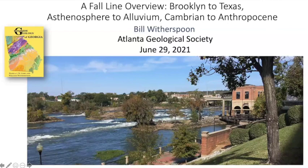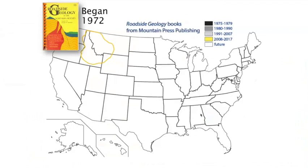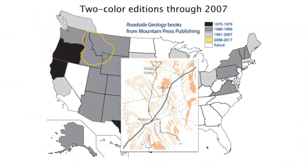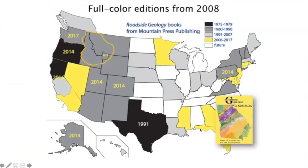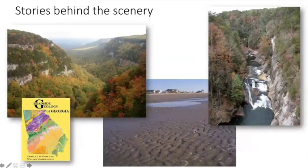I'll just say a little more about Roadside Geology of Georgia, which most of you are probably familiar with in any case. It came out of the Roadside Geology series. It started in 1972 in Montana and Idaho, grew across the country with two-color editions with maps that looked like this, but great, interesting information. And then in 2008, they started running full color editions that had full color maps. And we were fortunate to be, in 2013, one of those. And so, of course, the name roadside is more applicable in places like Montana than it is in Georgia, where you'd just have a thin pamphlet if all you wrote about was what you see from the interstate highway system. But we fortunately have places like Cloudland Canyon and Tybee Island and Tallulah Gorge that we can tell stories about. So that's the idea behind Roadside Geology of Georgia.